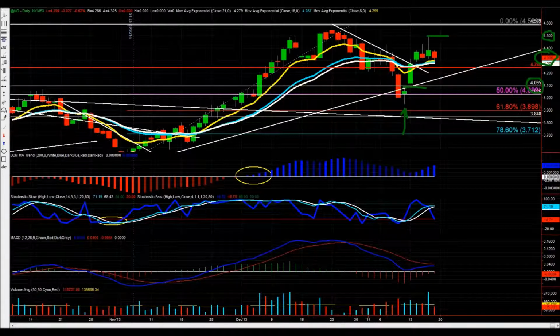That one worked out quite nicely. It was hard to get into because it gapped above the high of that bar, but you got a nice move from, let's say, $4.10 all the way to $4.50. That's a 40-cent move, which is a pretty big move in natural gas. I believe that's about $4,000 per contract in the futures market. So that was a decent move in natural gas.